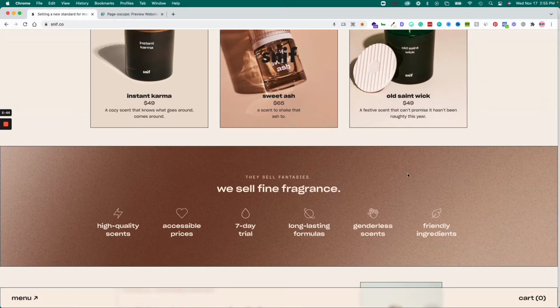And here is what I would love to see a little bit higher up. They sell fantasies, we sell fine fragrance. And you can see here, they have high quality scents. The prices are truly accessible. The fragrance that I got from this website was, I think, $64. And when you compare that to typically priced fragrances, perfumes on the market, I'd say that's more reasonable.